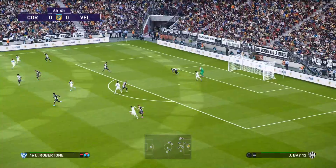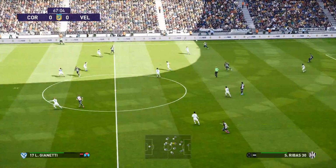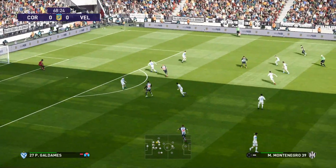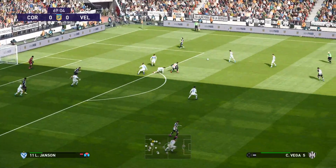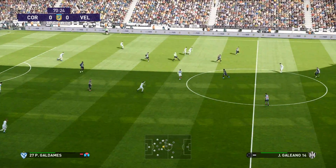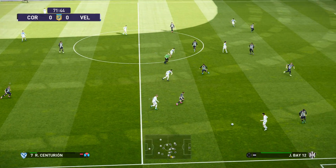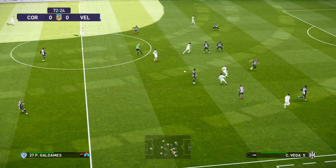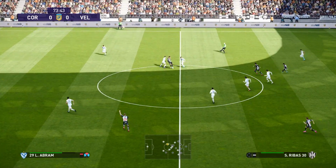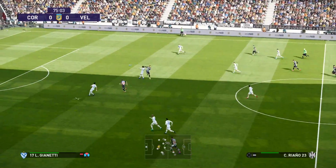Puts in a cross. Tries to locate someone up front. That was one quality pass away from being a very decent chance. Looked very promising. Quality deserted them when they really needed it. And it's played forward. Loses his balance and loses the ball. Hoists it forward. Gets into a dangerous position.